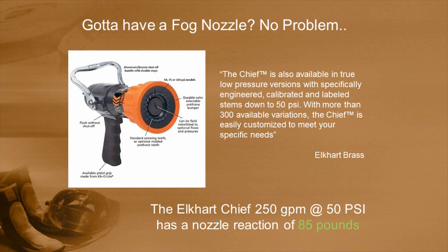Elkhart Brass, the Elkhart chief, they have 300, I mean, look at that. They have 300 available combinations on that nozzle, including low pressure versions with specifically engineered, calibrated, and labeled stems down to 50 PSI. That 250 at 50 has a nozzle reaction of 85 pounds. And again, think about it. That same exact nozzle, if all you do is change the stem from a 250 at 50 to a 250 at 100, becomes a nozzle that gives you 126 pounds of nozzle reaction, and it's the same price.